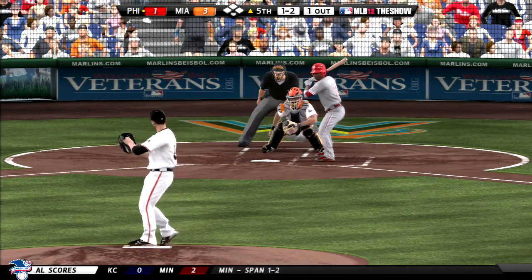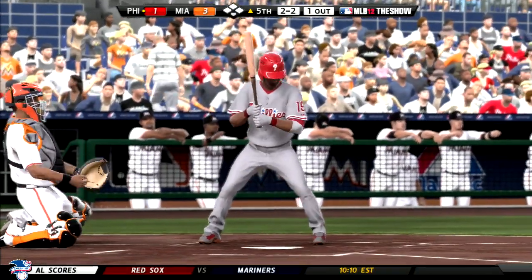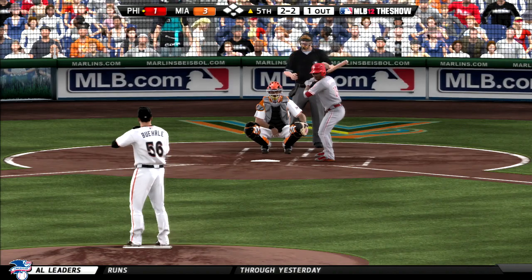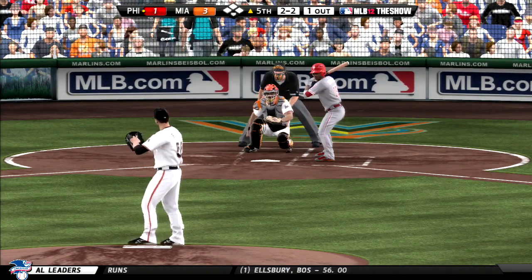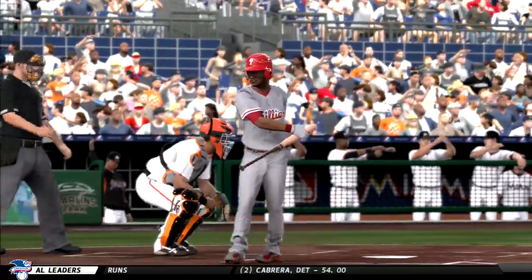He'll try again, 1-2. To 2 balls and 2 strikes now. And this is swung on and missed, so it's 2 up, 2 down to start the fifth.